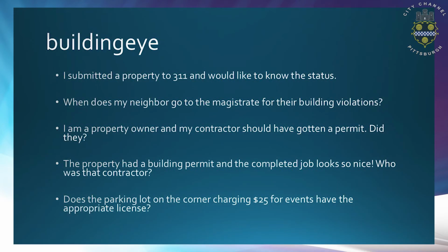Okay, so what kind of questions can Building Eye answer? I submitted a property to 311 and would like to know the status. When does my neighbor go to the magistrate for their building violations? I am a property owner and my contractor should have gotten a permit. Did they? The property had a building permit and the completed job looks so nice. Who's that contractor? Does the parking lot on the corner charging $25 for events have the appropriate license?